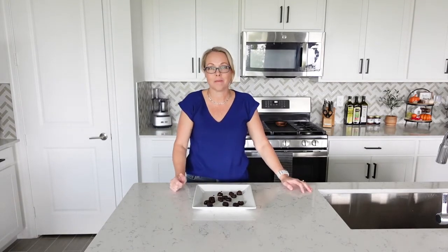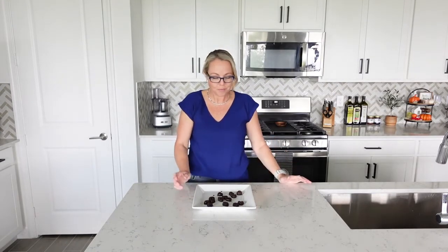But friends, if you have not tried fat bombs, I highly recommend trying them out. Like I said, they will keep you full, they will keep you satisfied. You can flavor them any which way you want, and they're just quite delicious.